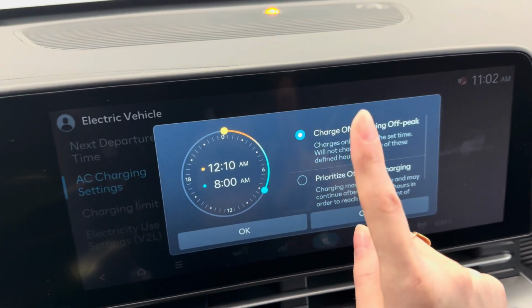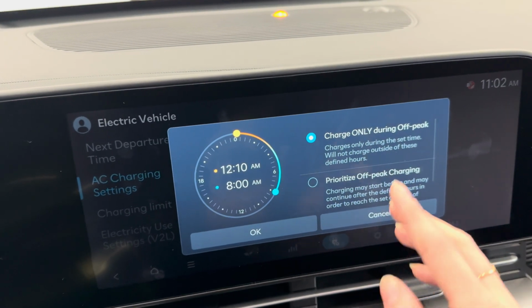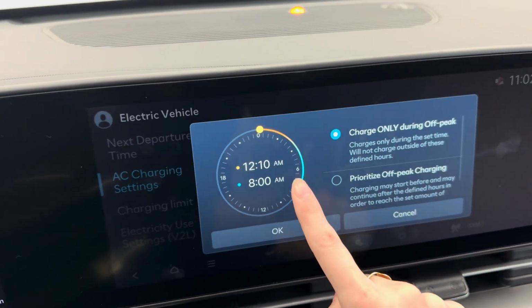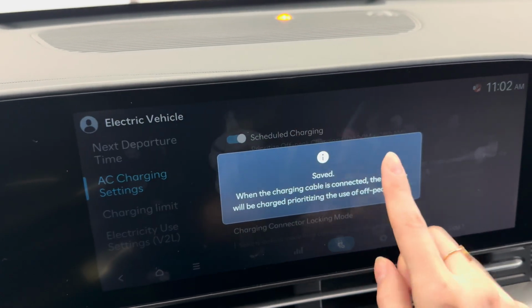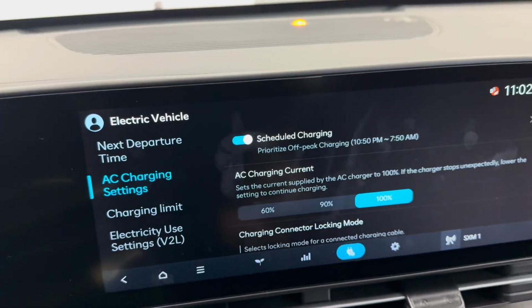Now keep in mind, if you are pressing this one, you may not get the full charge that you're looking for. Say if you only want to charge to 80%, depending on the hours, it may only get you, say, 60%, just based off of the time that you set it for. So from here, you can adjust by simply moving these around, and then I'm going to set it to prioritizing off-peak charging. The nice thing is because the vehicle can be plugged in, it can be charging during those hours, but still be plugged in and ready to work with that next departure time.